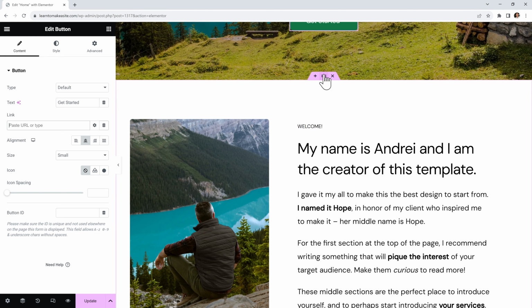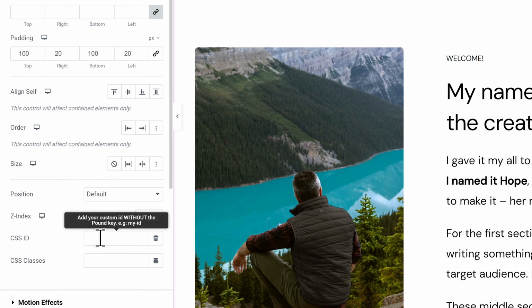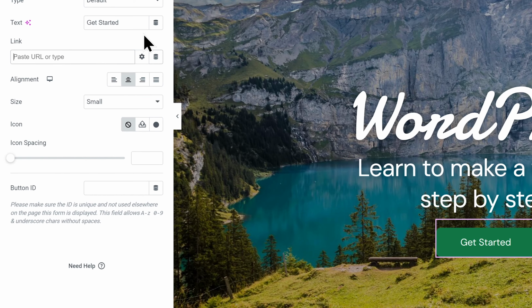So I can click the 6 dots for the About section because I want to link to it. Then I can go to Advanced, and down here I can use this CSS ID field to give it a name. So I'll simply name it About. Then I'll go back up to my button, and for the link I can first put in a hashtag, and then add the name of the section I just edited. So I'll put in About. So we have hashtag About.